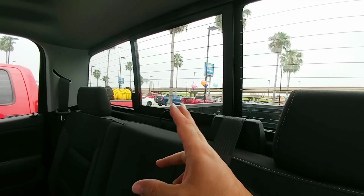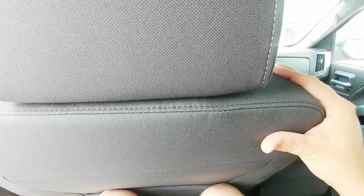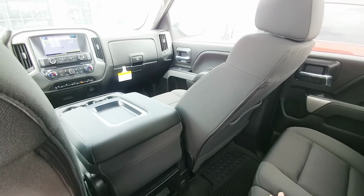And your rear window is also power sliding, so that's really nice. Now, with me sitting in the back seat, my knees are touching the back of the driver's seat, and the seat right now is in my normal seated position. I am roughly 5'11", so if you are taller than that, you may find it difficult to fit into the back seat. However, if you slide the seat forward, you should have enough room easily for most children.